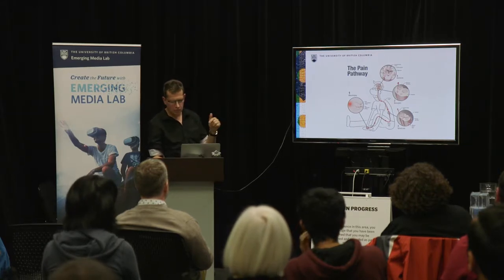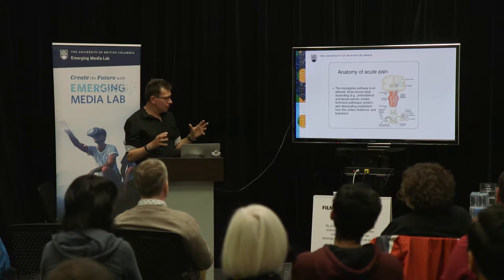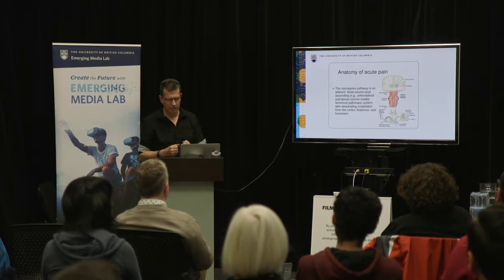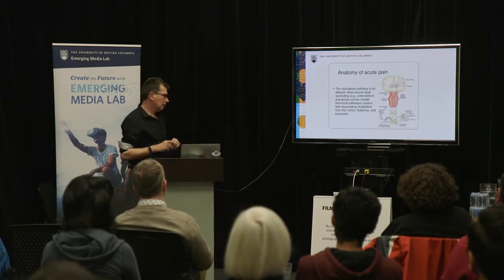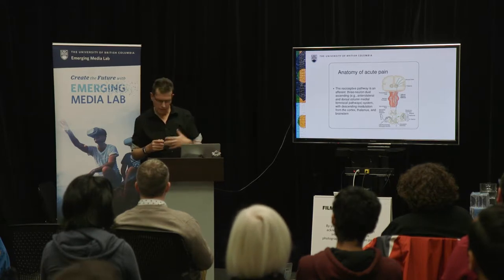And then we've also got descending pathways, which from the brain actually mediate and suppress pain. So we've got some pathways neurologically we know that are sending and facilitating pain, so increasing the experience of pain, and we've got other mechanisms that still we don't understand very well that involve multiple areas of the brain that can suppress pain.